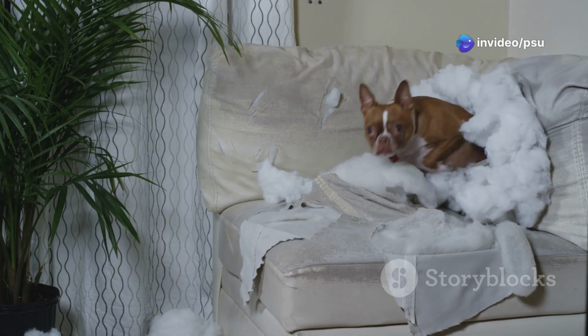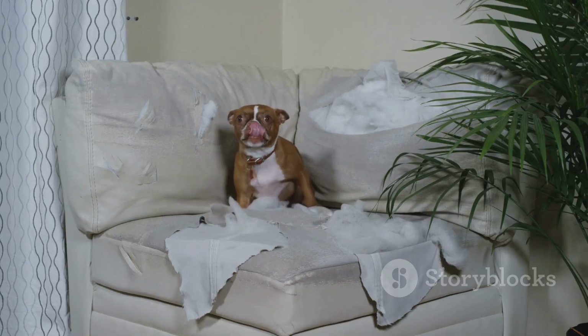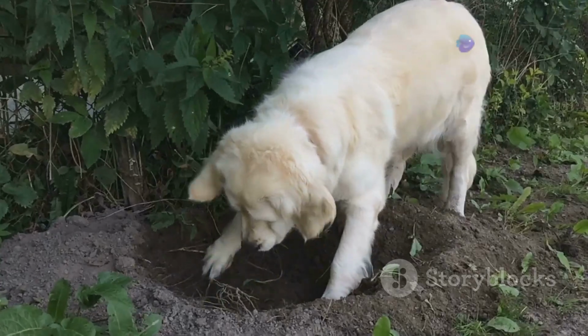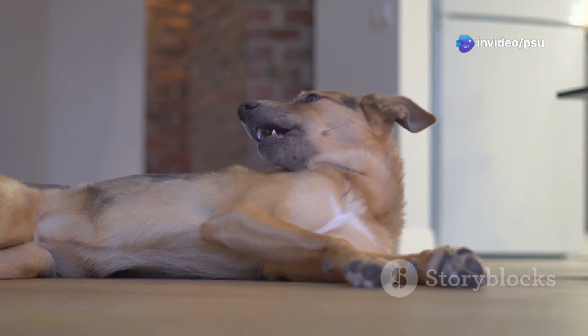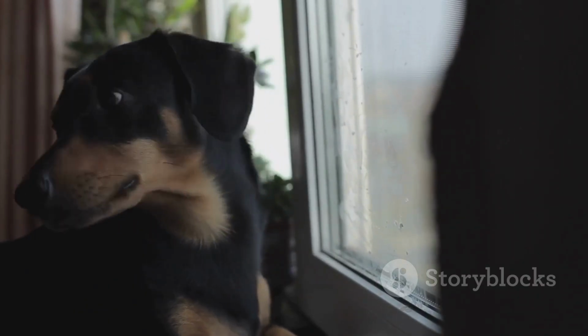Is your dog channeling their inner interior designer, and not in the good way? If you're finding chewed up furniture, shoes that look like they went through a shredder, or random holes appearing in your yard, well, your dog might be trying to tell you they're bored out of their furry little minds. Seriously, they're like, if you wanted me to stare at the wall all day, you should have gotten a goldfish.